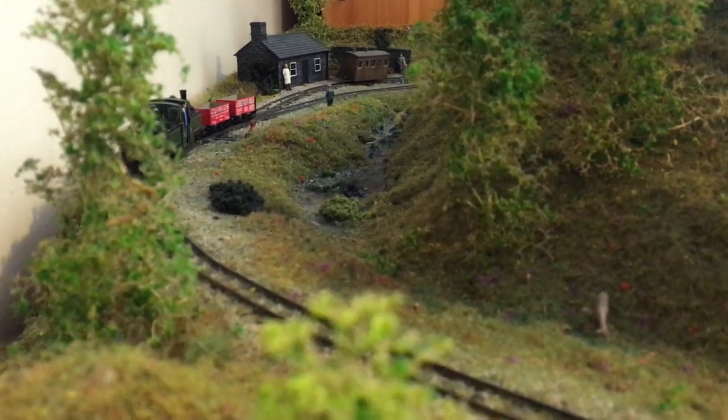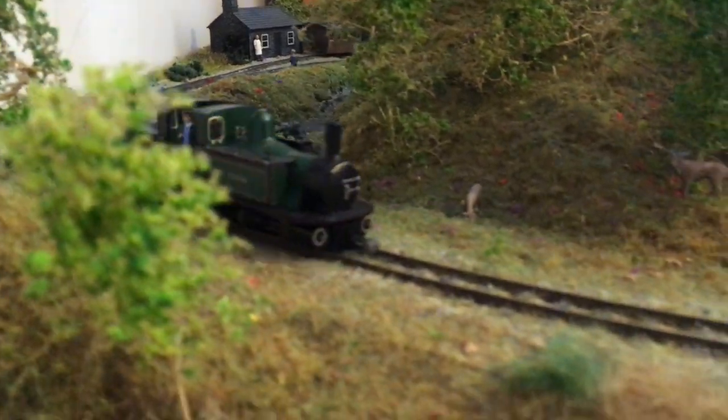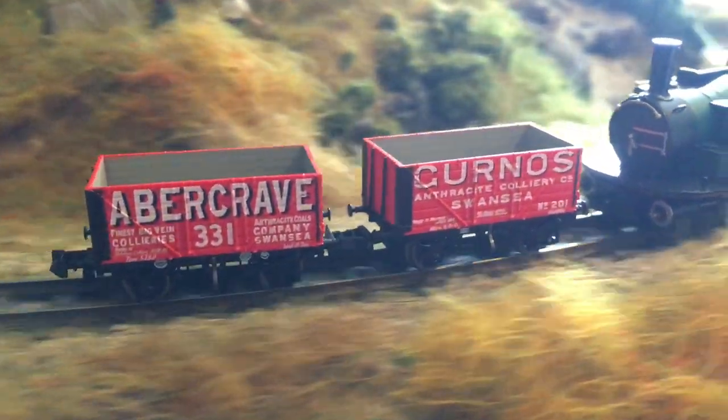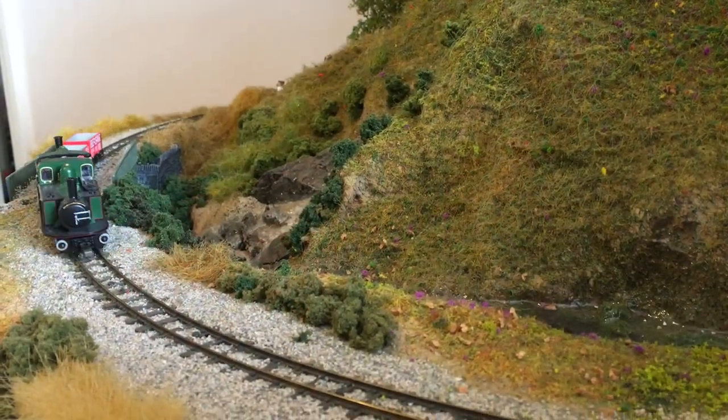N-gauge has moved on a huge distance since I first looked at it. The level of detail on these, you could be forgiven for thinking that this was a much larger scale.